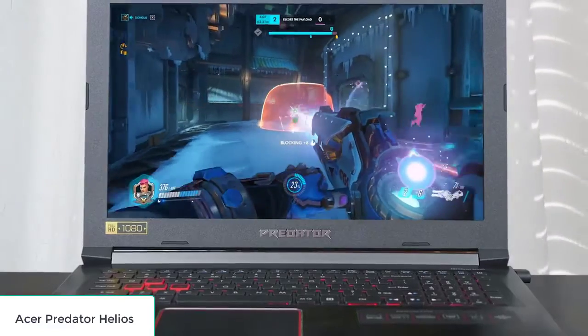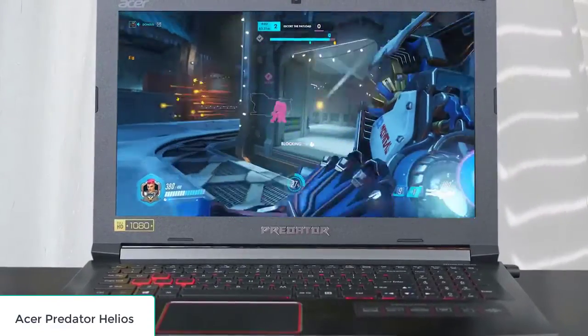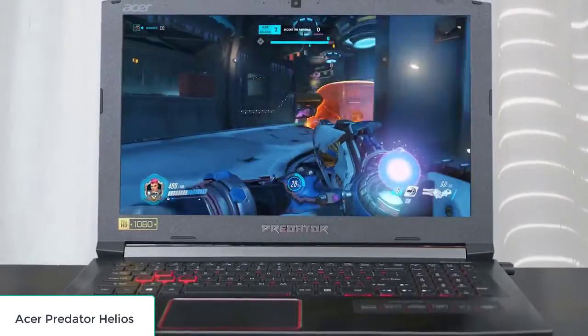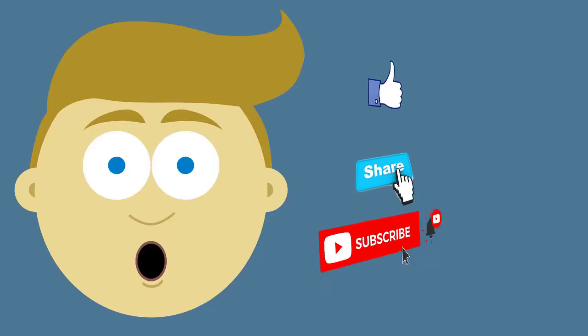If you're looking to squeeze out as much performance from a budget gaming laptop as possible, then the Acer Predator Helios 300 is a great choice, delivering one of the best gaming experiences for you with plenty of power and performance.